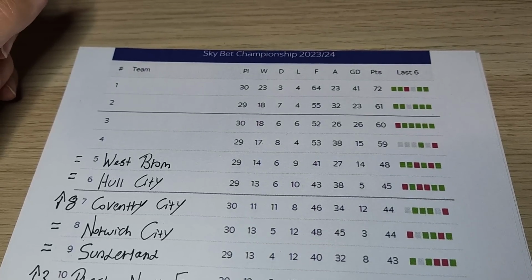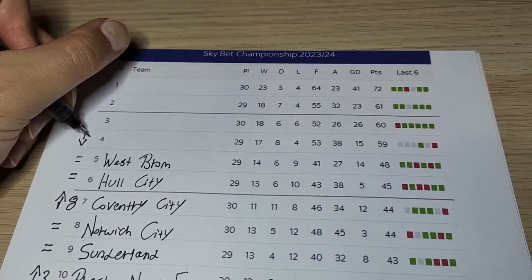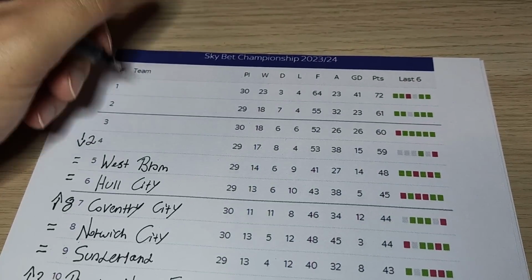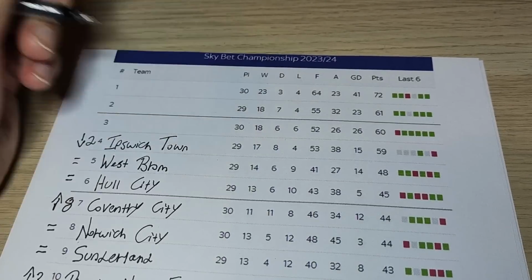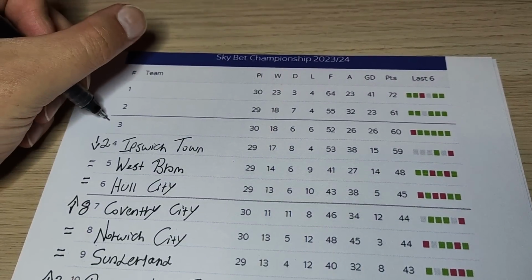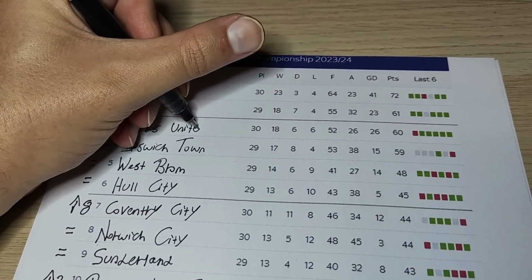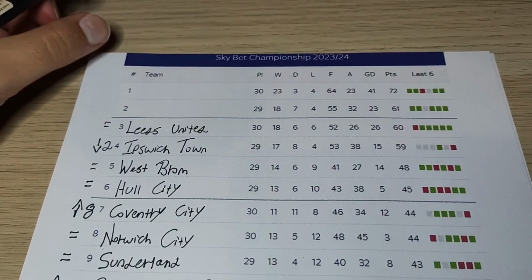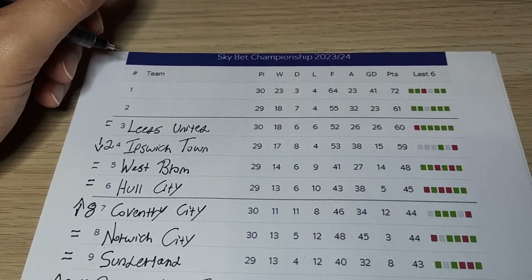In 4th place, where were they earlier? Where did I have them on the last video? They were in 2nd, so they've dropped 2 spots. We have Ipswich Town. In 3rd, exactly where they were last time. Leeds United. I'd be happy to see Leeds back in the Premier League, but I'd like Hull to make it as well. I would like to see Hull City make it as well.